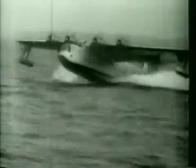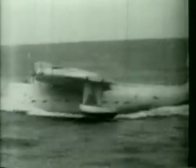But the concept of really large flying boats, like those produced by Consolidated, Sikorsky, and others, was coming to an end. In the course of the war, thousands of airstrips had been built around the world, and spectacular landings and takeoffs on the water were about to become a rarity.